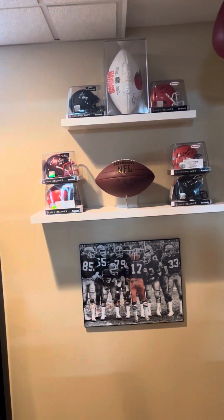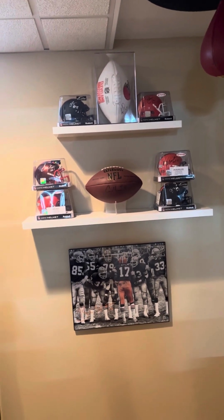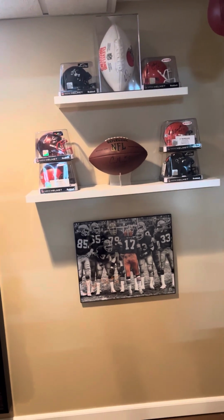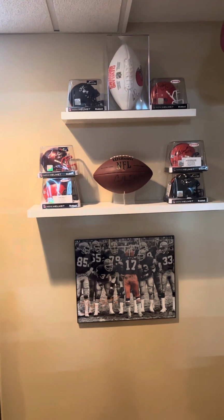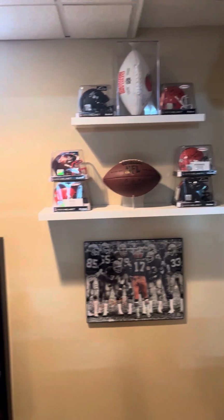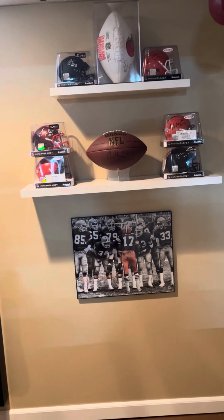Today we're going to be covering everything that I have in my Cleveland Browns sports memorabilia collection. I know I haven't uploaded in quite a while. Just been busy with life, but I'm still gonna try and do this. It's not going too well, but we're going.